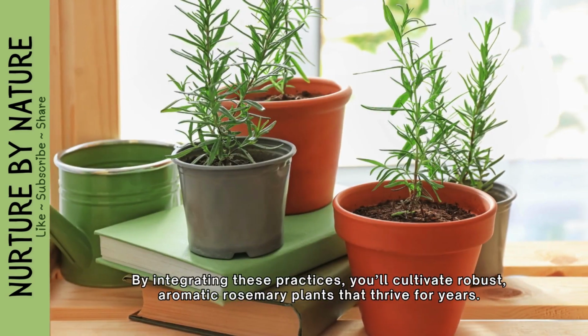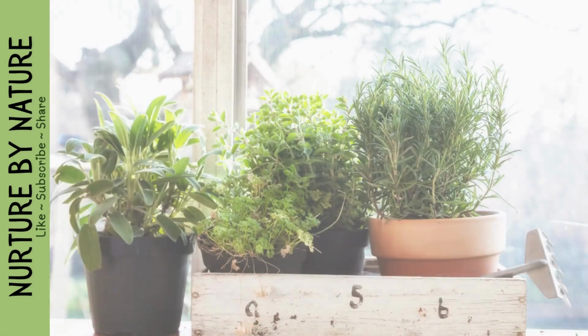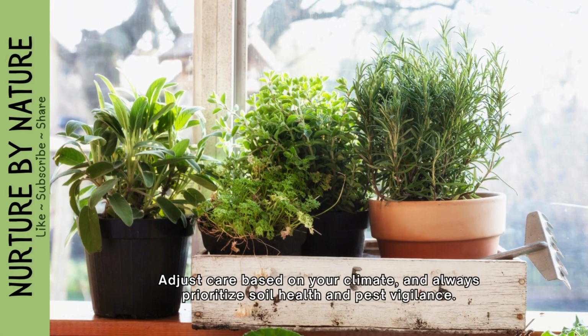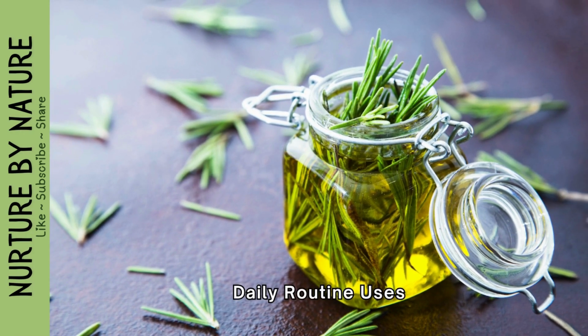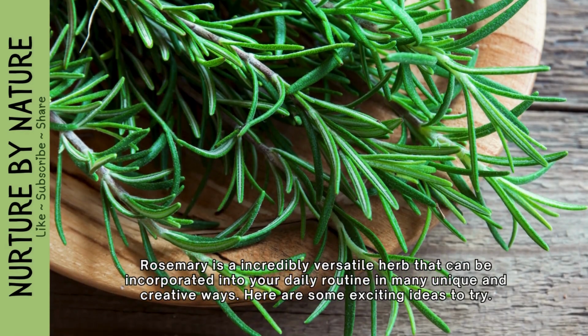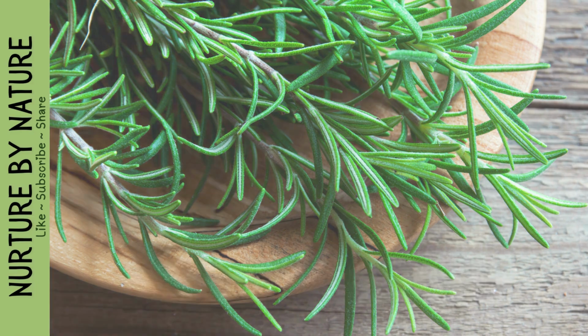By integrating these practices, you'll cultivate robust, aromatic rosemary plants that thrive for years. Adjust care based on your climate and always prioritize soil health and pest vigilance. Daily routine uses. Rosemary is an incredibly versatile herb that can be incorporated into your daily routine in many unique and creative ways. Here's some exciting ideas to try.